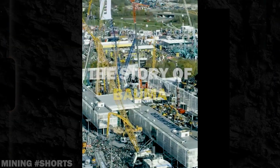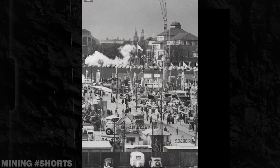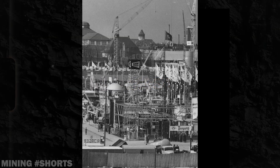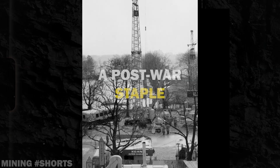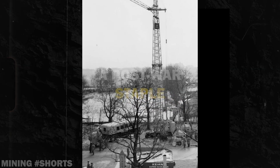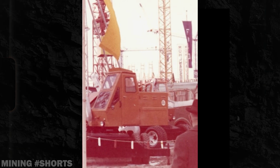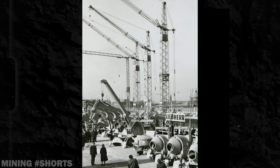This is the story of the biggest construction trade show in the world. Bauma started in 1954 as a small construction equipment exhibition in Munich. Originally called Construction Machinery Exhibition Munich, the fair was initiated to support Germany's post-war reconstruction, showcasing equipment for building roads, homes, and infrastructure. By 1967, it was renamed Bauma and became a key event for the global construction industry.